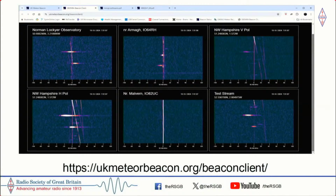This is the 6-screen display which we have running. If you visit the project website at ukmeteorbeacon.org, you'll find a button labelled live stream, I think it is. If you click on that, you should see something like this. Currently we have up to 6 receivers in the network, and their echoes are displayed here.